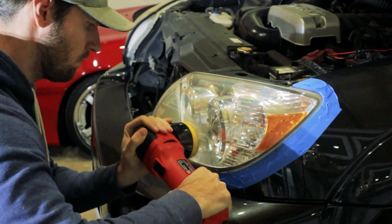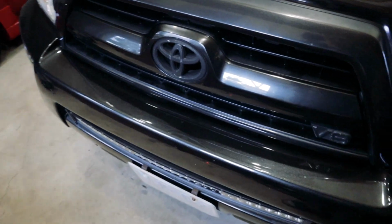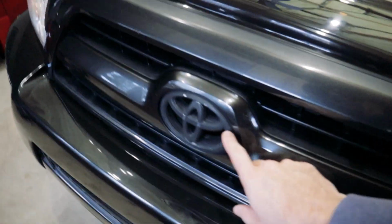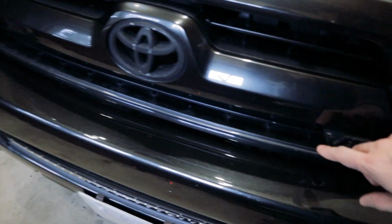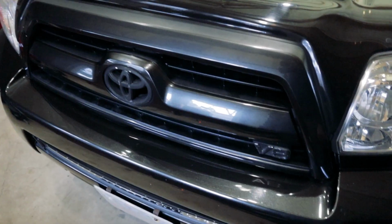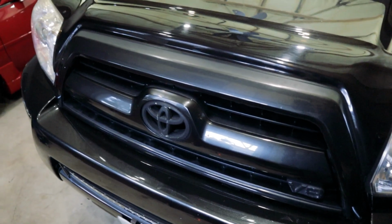So the last piece of the puzzle here that I think we need to do to spruce up this front end is we've got to deal with this grille. This is the original one, and as you can see, the old owner of the 4runner before I bought it plasti dipped these emblems and they're all chipped up. The paint on it is not looking great. It's a little faded. So anyways, I'm going to be upgrading to a TRD Pro grille on this.